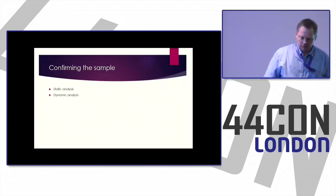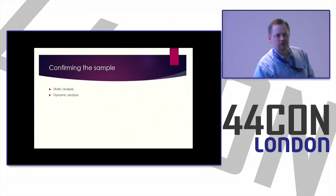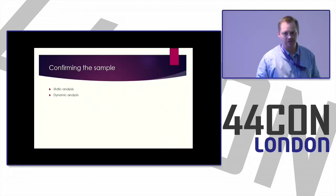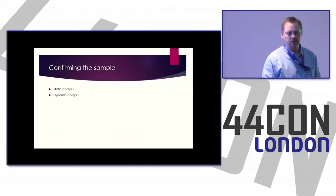So you have found a process that is suspect. You now need to confirm if the process is actually malicious. I mean, you can be out chasing a red herring. There's two ways to do it. You can do a static analysis and you can do a dynamic analysis.